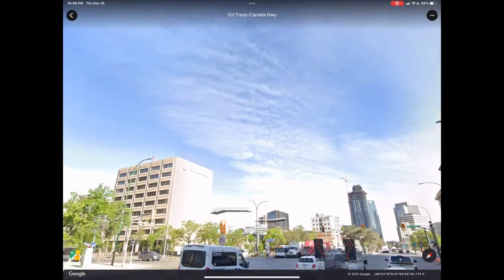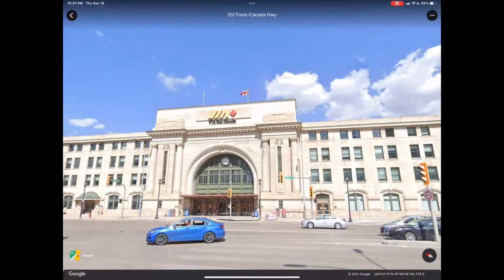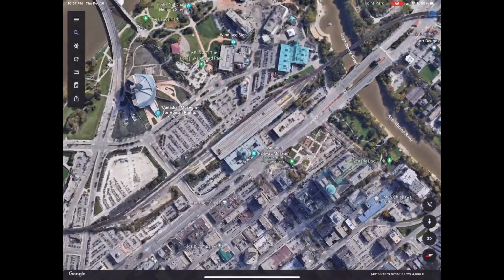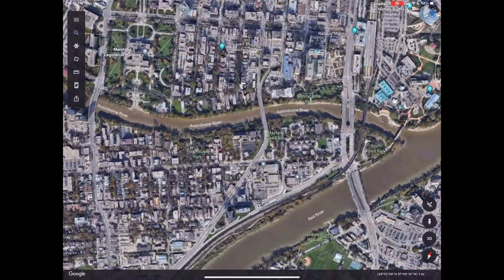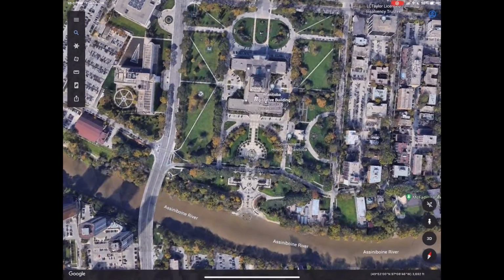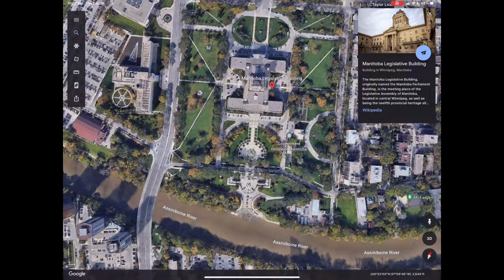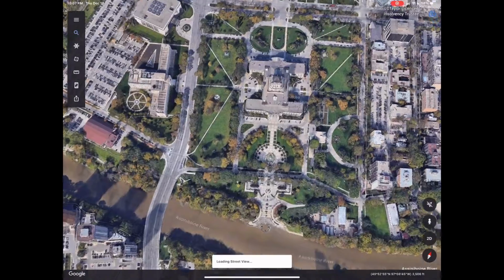Let's check this thing out, the city view. I'm going to switch between Google Earth and Microsoft Flight Simulator so that we can see real photos and then the computer generated stuff. We are just going to take a closer look at the legislative building. Not the government building, but the legislative building. It looks pretty crazy from up here.